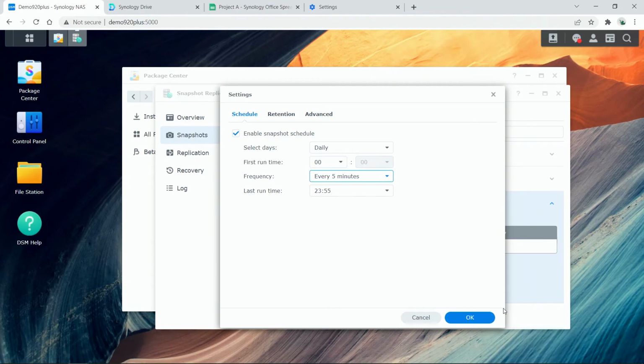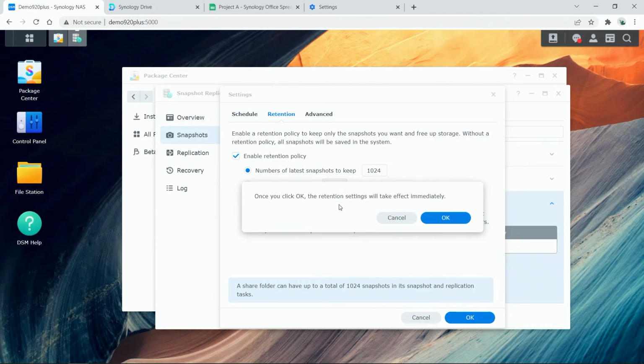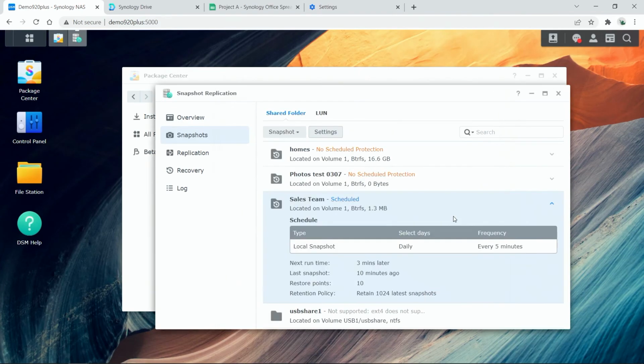Then hit OK. Next, we'll be setting the retention policy. You can keep up to 1024 versions. Then hit OK. I would like to schedule it immediately, so hit OK. Now you can see that the snapshot is scheduled for our team folder.